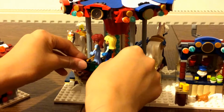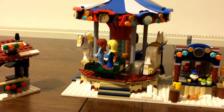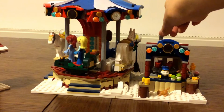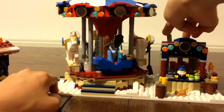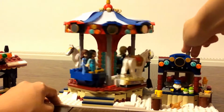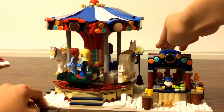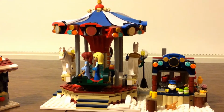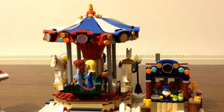Oh dear. There we go. And the ride is about to begin. Please hold on to the rails. Dun dun dun dun dun. Oh no, it's finished! But I was having so much fun! Can we go again? Can we go again?